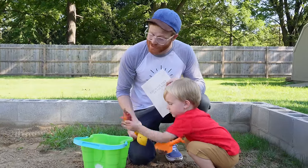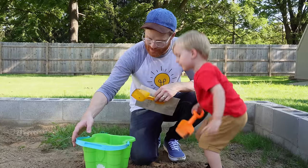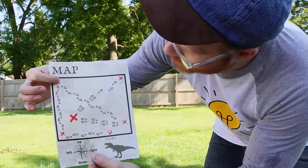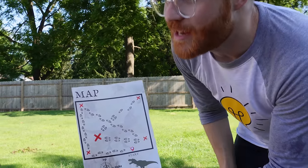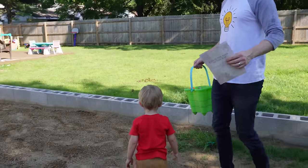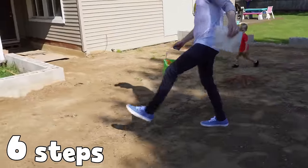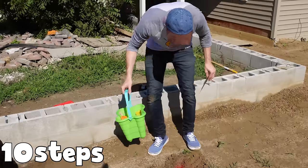Oh, a stegosaurus. Awesome. Cool. Good find, Benny. Let's put these in the bucket and take a look at our map. So, we're right here and we need to go all the way to right here. That's 10 steps. Do you think we can count to 10? Okay, here we go. 1, 2, 3, 4, 5, 6, 7, 8, 9, 10.